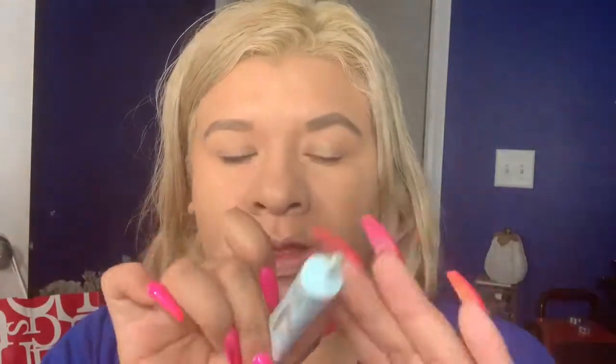And my eyebrows are done. I'm gonna go in with the Too Faced. I always drop stuff. Hold on. Okay. So I'm gonna go ahead and prime my eyelids with this.